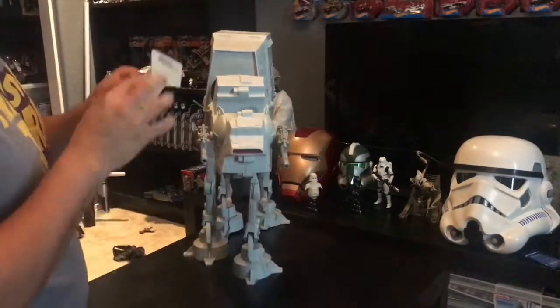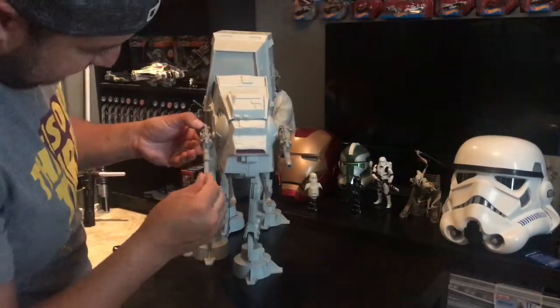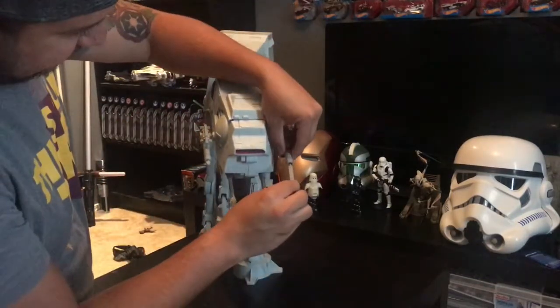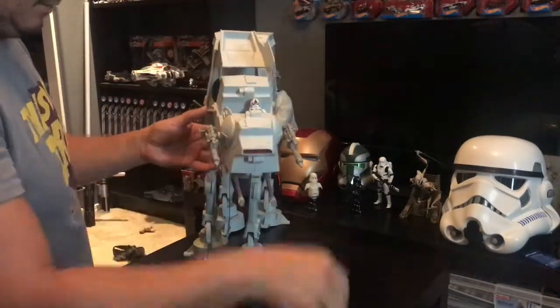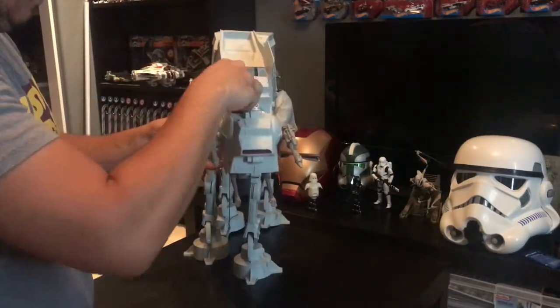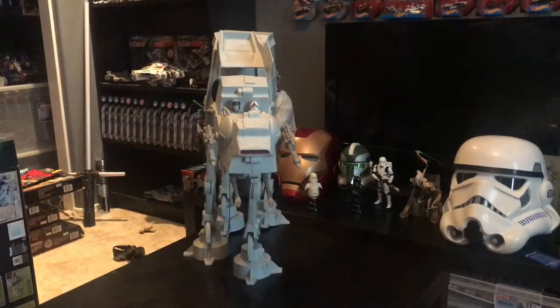Don't break the thing. And then it's got its little cockpit canopy. That just kind of bends in. Got the rockets. The rockets on the side. Alright. Put these guys in there. Alright, you can only put 2 figures in here. The driver. Remember in the movie there was 2 drivers, not just 1. Oh yeah, that's looking good.